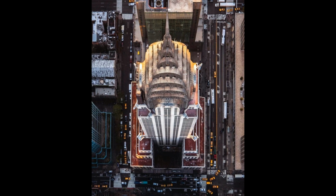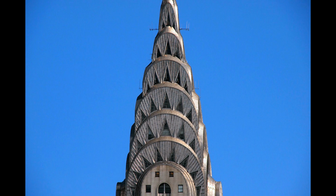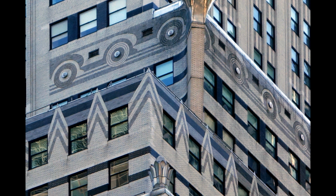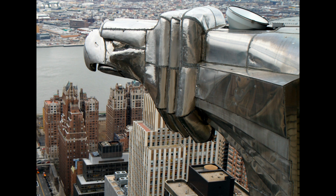When the building was built in 1930, it surpassed the Eiffel Tower in Paris, becoming the tallest man-made structure in the world. Although nowadays the Chrysler Building is not as tall as a lot of skyscrapers around the world, the building is still the tallest building in the world that was built with bricks. The Chrysler Building was designed by New York architect William Van Alen.